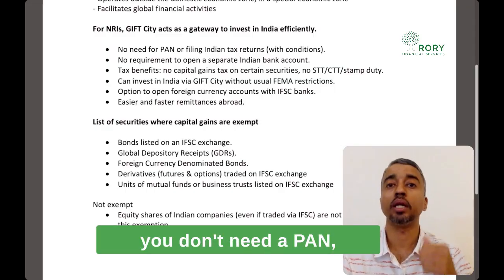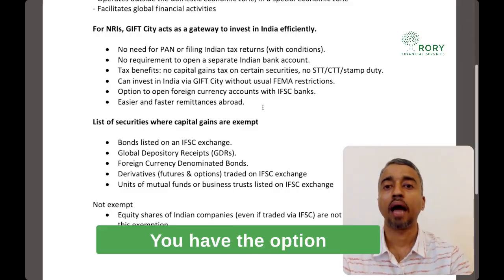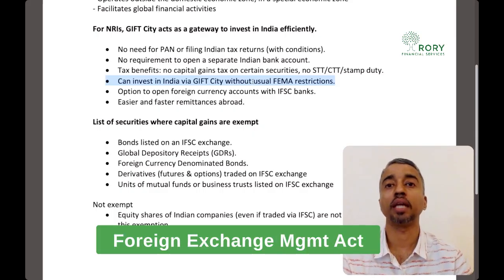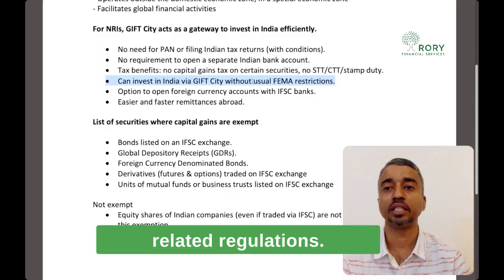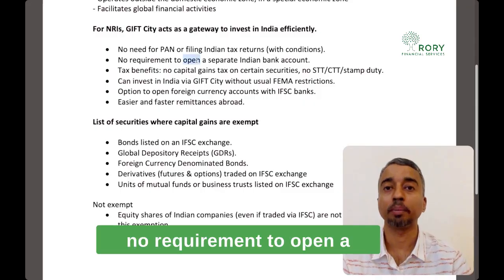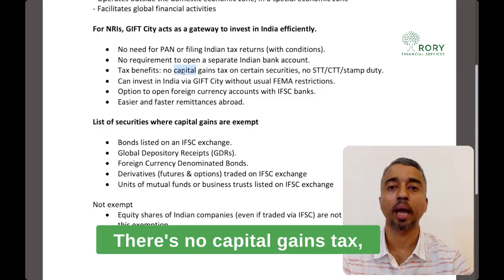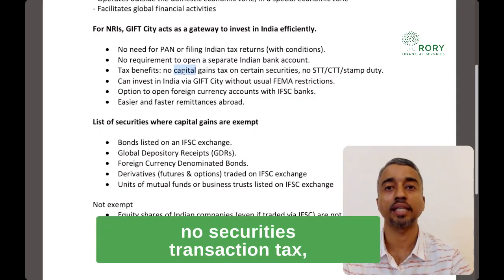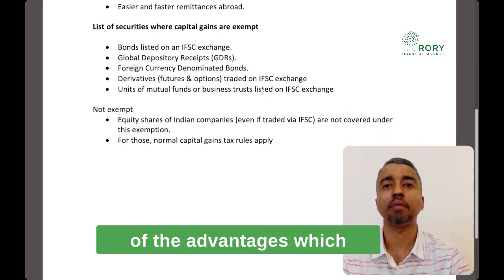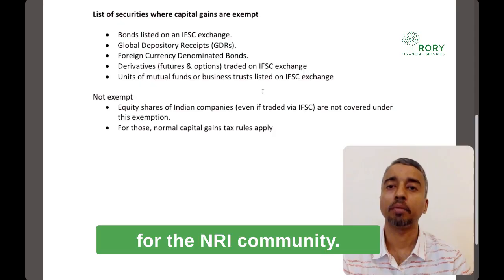For example, you don't need a PAN, you don't need to file Indian tax returns, you have the option to move money without the usual Foreign Exchange Management Act related regulations. There are other benefits too, like there's no requirement to open a separate Indian bank account. And the tax benefits are many, like there's no capital gains, there's no securities transaction tax, no stamp duty, etc. So these are some of the advantages which make it interesting for the NRI community.